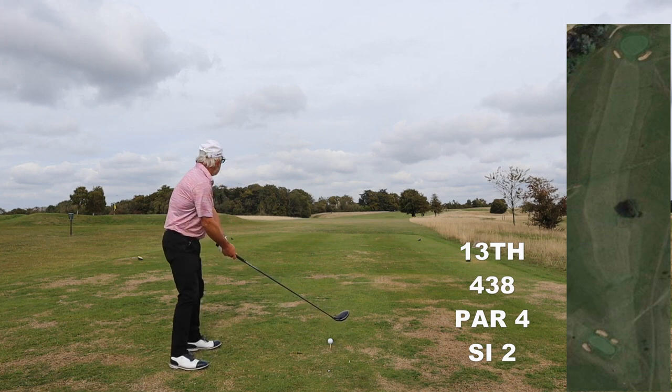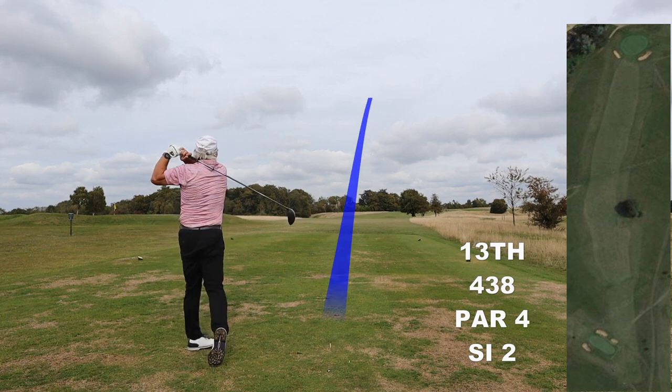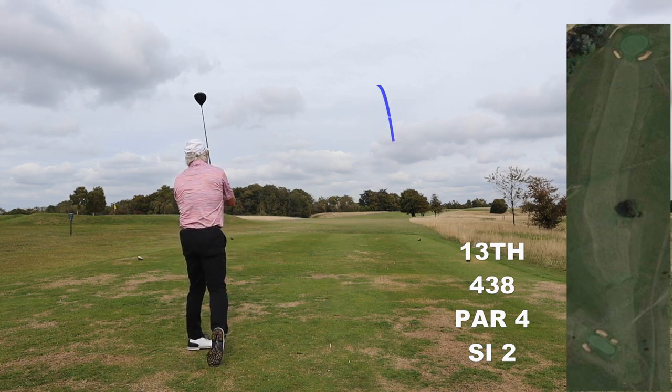13 is a hole I find very difficult. I don't know why, but those trees down the right are an absolute magnet for me. And I think I talked myself into that one.